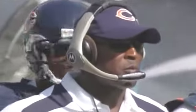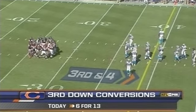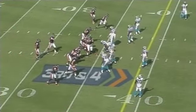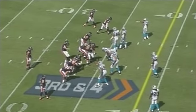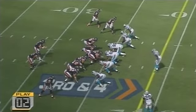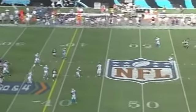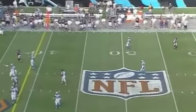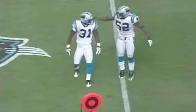There's a big 3rd down play. Both teams have all of their timeouts remaining. Crowd is loud. 3 wide receivers in. Pressure, the blitz from the outside. Orton hit, and that play was broken up by Richard Marshall. He busted it with the big blitz from the outside.